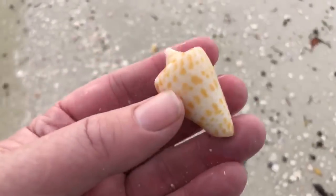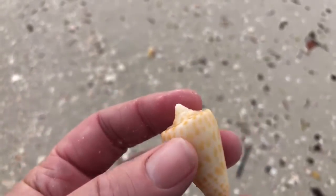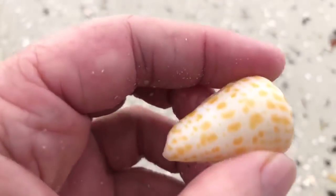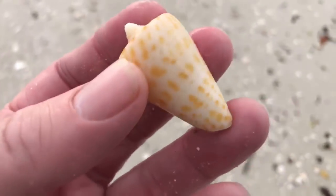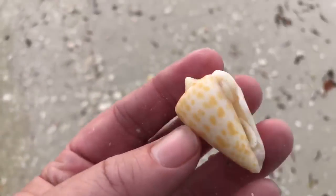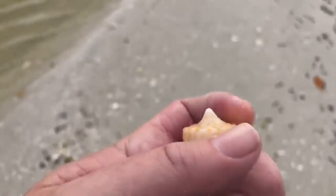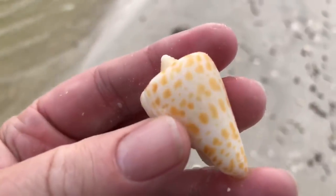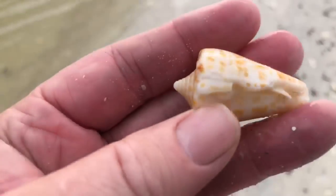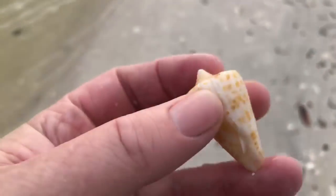Wow, there's a nice little cone shell, an alphabet cone. It was just rolling back into the water when I walked by. Look at that, nice little alphabet cone. Great little shell. Great find. It's kind of jagged on the edge there, but I'll take it. I'll keep it.